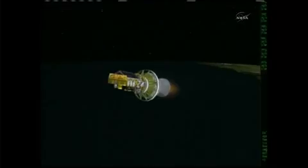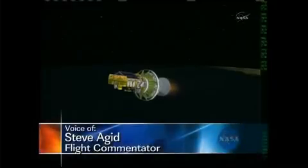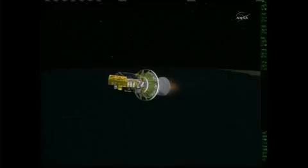5 minutes, 20 seconds in. Still looking good. This first burn of the second stage for today has a duration of approximately 6 minutes and 30 seconds. About 1 minute into the burn right now. Good steady state chamber pressure. Hydraulics at nominal level. Good engine control in the second stage.